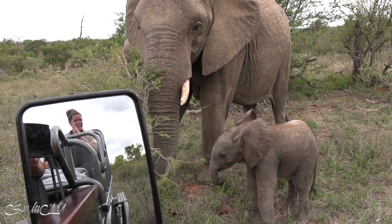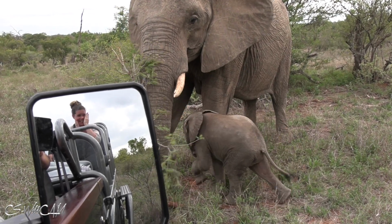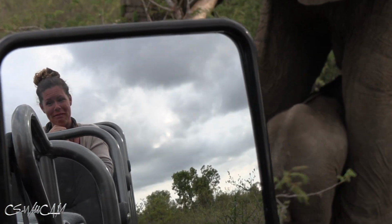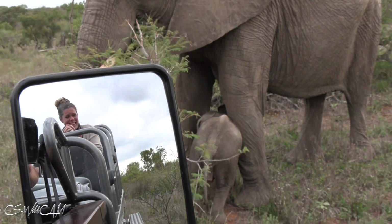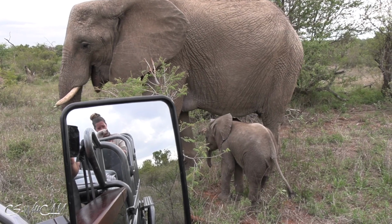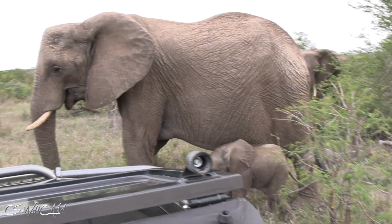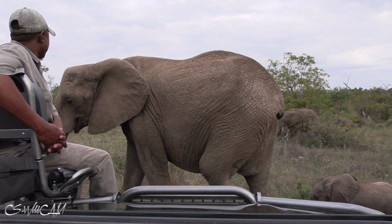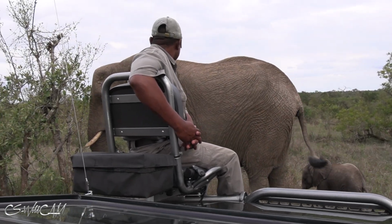Yeah, I can see Jen here in the mirror, and I can see the joy in your face, Jen. Let me zoom in. All smiles. It's incredible. What a special sighting. Isaac's going to have a close view there of a very relaxed female that's happy to show her calf to us close by.